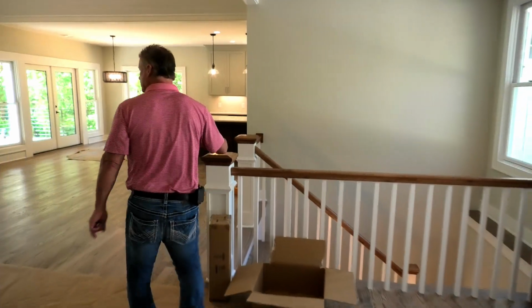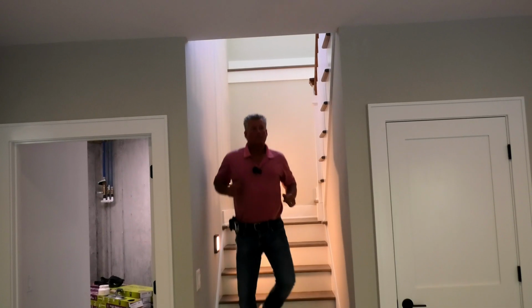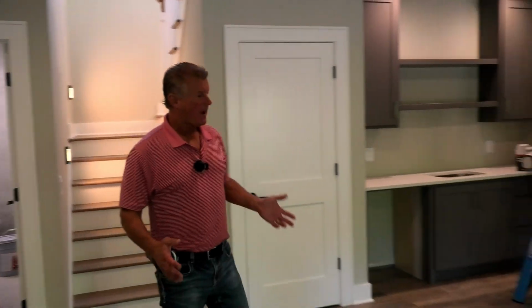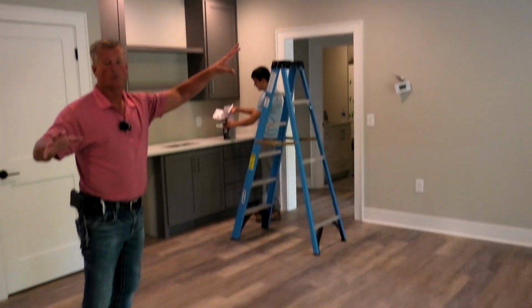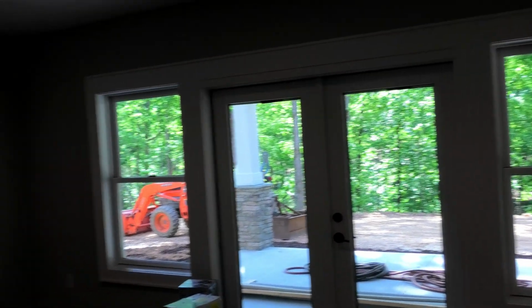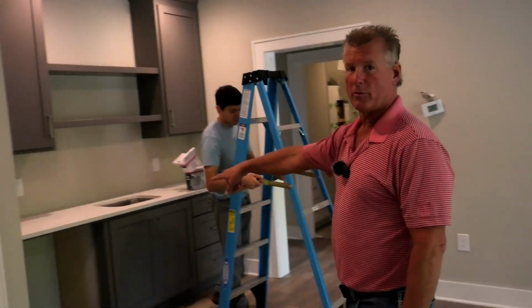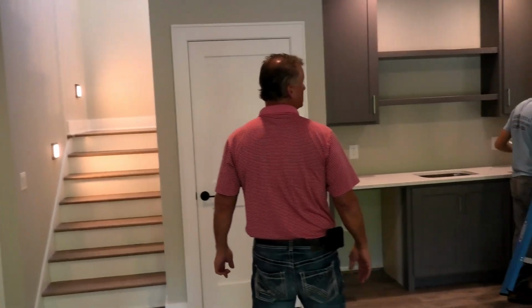All right, let's head downstairs. All right, come down to the lower level. What I like about this, again, I love an open room, whether you want to set it up as a TV room or put a pool table or gaming tables in here, that type of thing. Couches, you got a wet bar over here. Got area here for another small refrigerator or have whatever you want to put in that particular space.